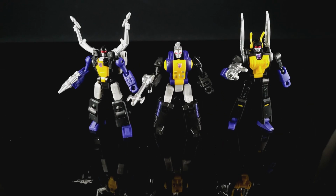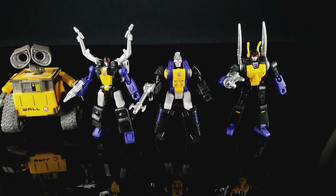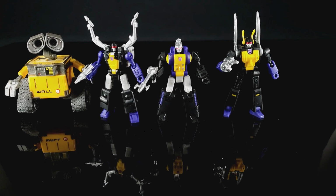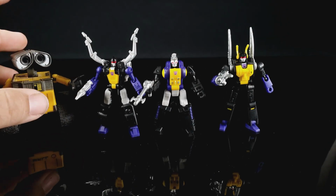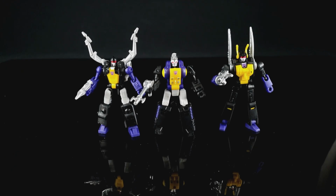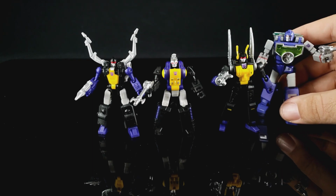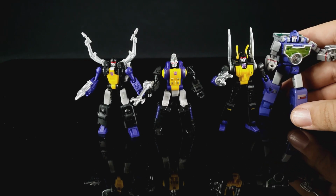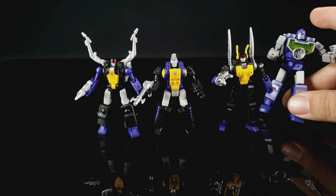So let's do some quick comparisons. So let's bring out our Wally. Push back just a little bit so we can see. So you can see Wally is actually taller than them. So that's scary. And we'll bring out our tiny camera boy from last time, so you can really see the difference in height. So the Insecticons really are tiny, even compared to Reflector.